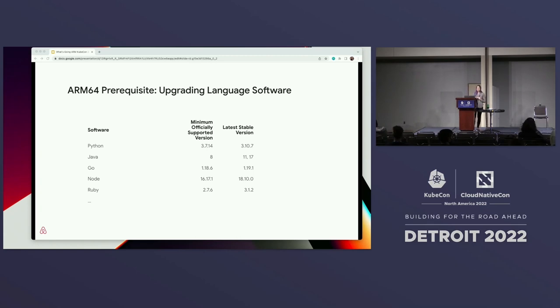No, I wrote minimum officially supported version, but there are definitely instructions online for folks that can run ARM64 on older languages that are technically out of support. Not necessarily recommending it, just I found it on the internet.